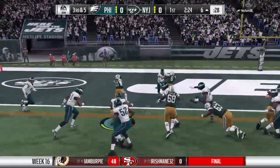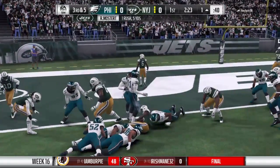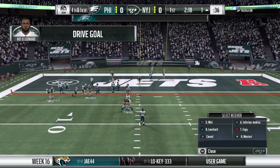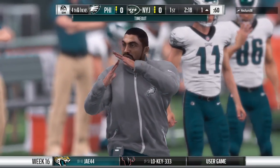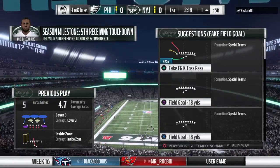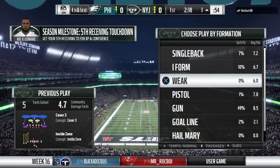The former Purdue Boilermaker, Raheem Mostert, and he'll be brought down right on the edge of the goal line at about the 1-yard line. It's a 5-yard pickup, but spotted a few chain links short of the first, so a little bit of decision time here coming up on fourth down.